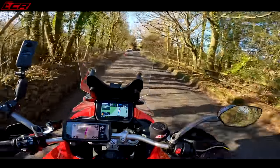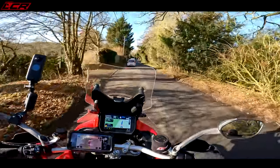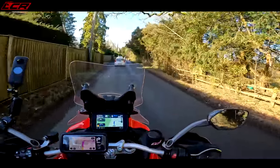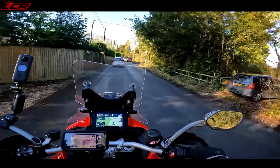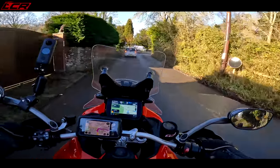This being a V4, it's got some little vibes through the bars, but they're in between, I guess, a V-twin and a straight four. You know, they're sort of buzzy. It's not buzzy at all. I mean, buzzy's the wrong word. It's a bit more thumpy, but they've really reduced the vibrations. You don't notice anything.